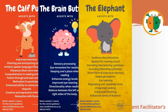From our third functional area, I absolutely love the elephant, all to help with auditory discrimination, speech for reading out loud, decoding, which is the deciphering of symbols, reading itself, encoding, spelling and putting it together for writing, blending the symbols, short-term and long-term memory, depth perception, eye teaming, regulating one's speaking voice, integrating looking, integrated listening, and an enhanced sense of balance.